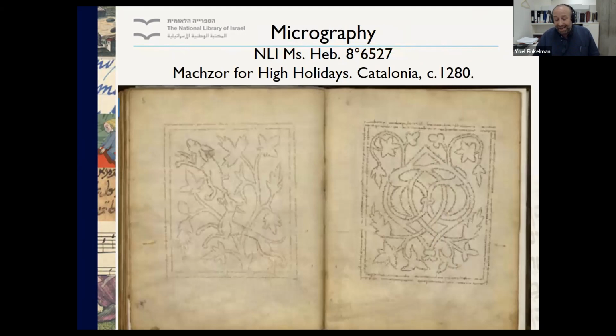There's also micography. Micography, the idea of making an image out of minuscule letters, is largely a Jewish art. It's largely a Jewish art in particular because it stems from not so much these examples. This is a 1280 Catalonian Machzor for Yom Kippur. We have a hunting scene over here. And here we just have a kind of carpet-like design.